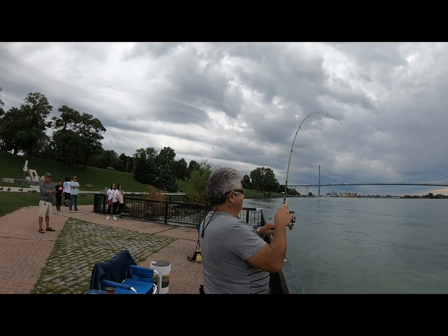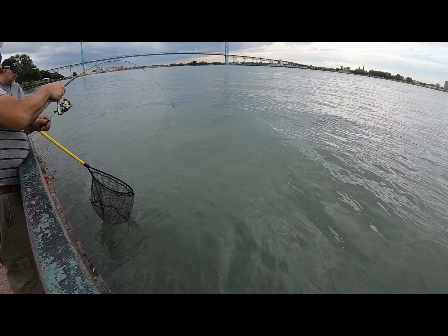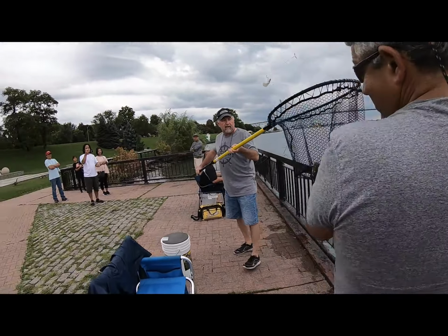Big fish, John? No. Medium, that's it. Same size as the others? Yeah, I think so. Looks like. Down here at the Detroit River, just slaying catfish. Oh, so beautiful. Healthy. Healthy cat.